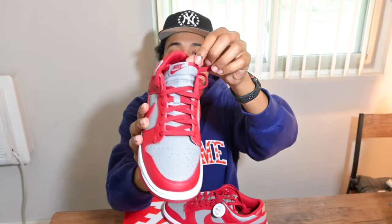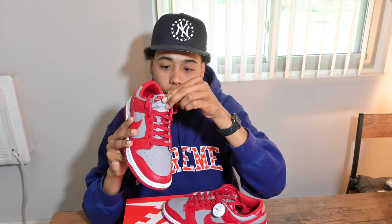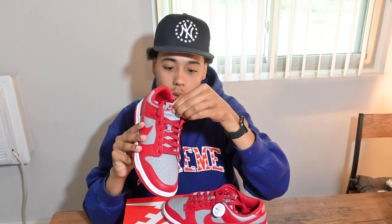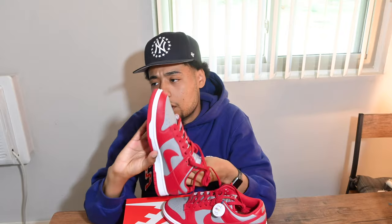With the gray tongue, red outline, red Nike call out, and the iconic Nike swoosh name and the stripe are trademarked and your guarantee of quality. Swoosh, and then it just tells you the whole Nike thing. Made in Vietnam. Size 10. See if I can pull the insert out. It has glue, so I don't want to fuck with it too much.